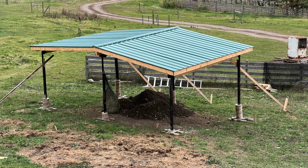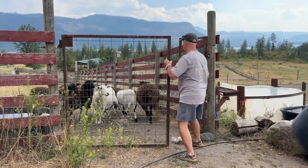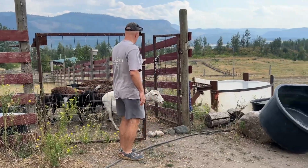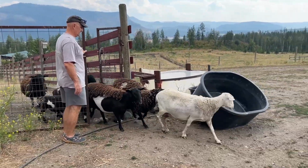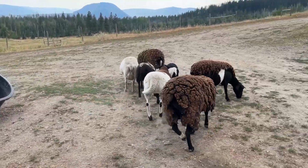So here's our latest project at the Singing Horse Ranch. This right now is a pole barn. And if this were just going to be for the horses, I would leave it like this and I wouldn't put any walls on it. I wouldn't enclose it any more than it is. However, this structure is located inside the sheep arena.